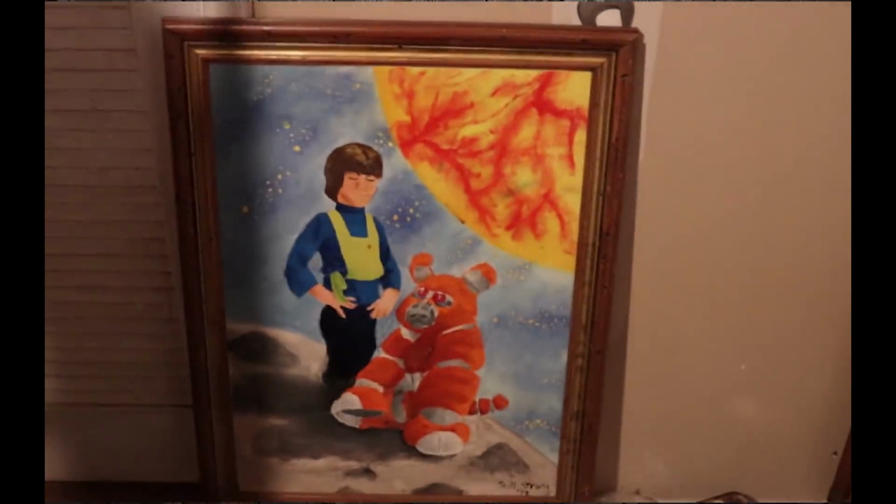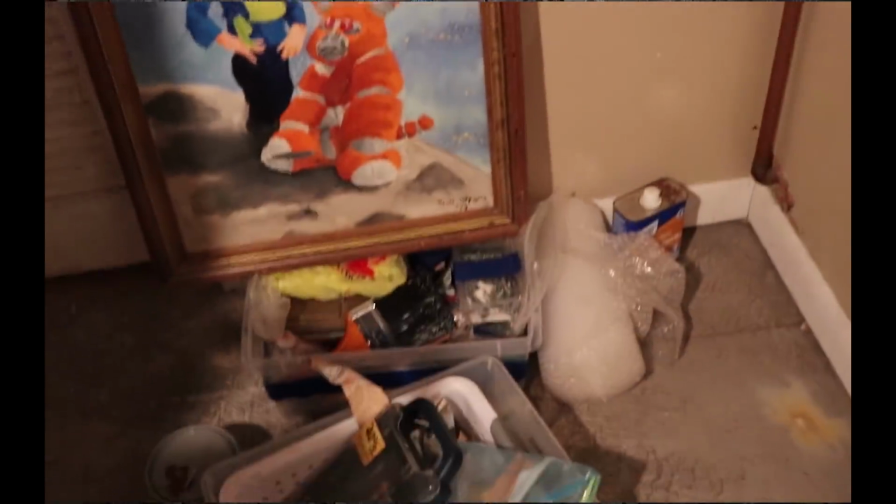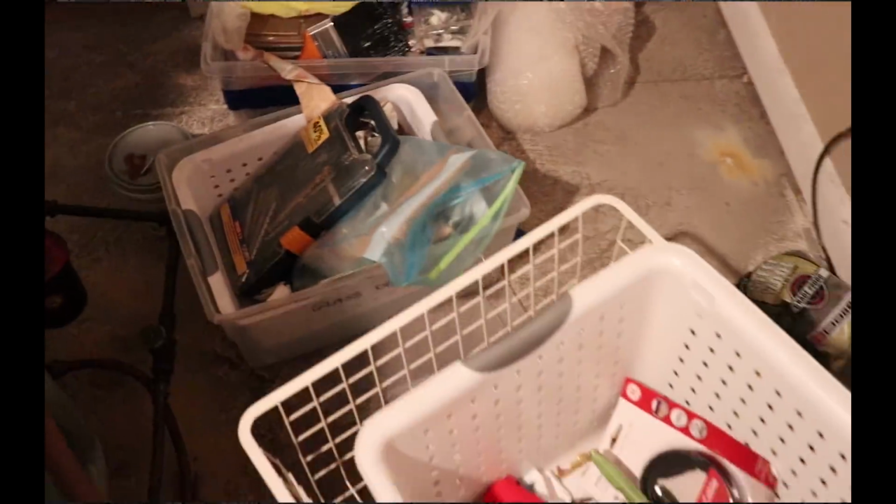Scott's painting moved here. I've got to move it somewhere else if he wants to keep it. I still have this to sort through.